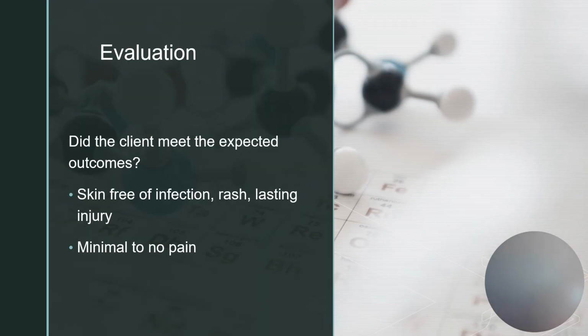And as always, the last step would be evaluation. Have we achieved our goals? If we have not achieved our goals, what do we need to change?